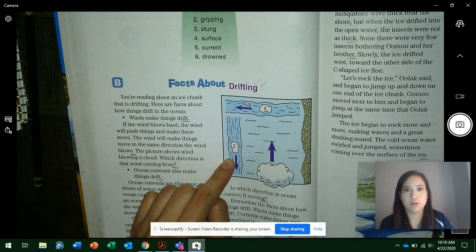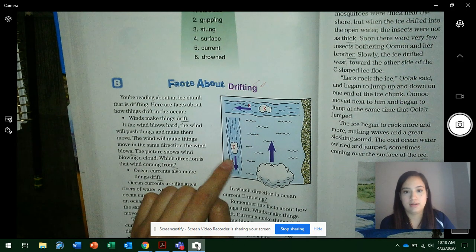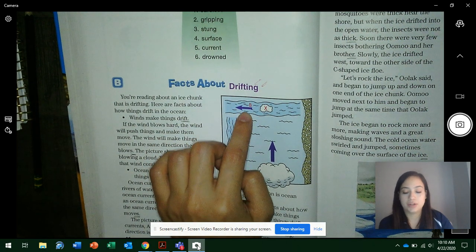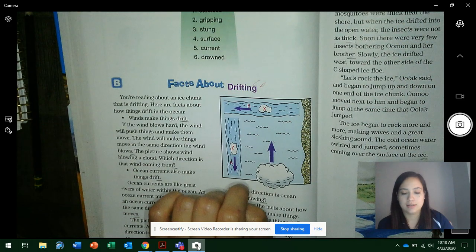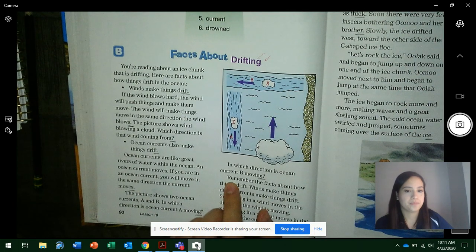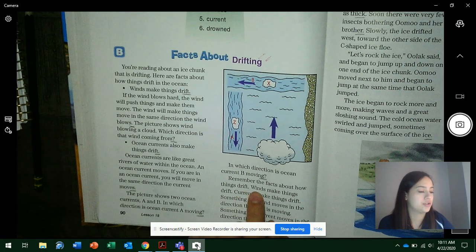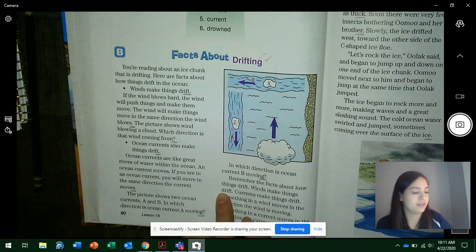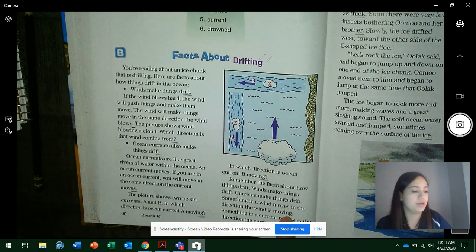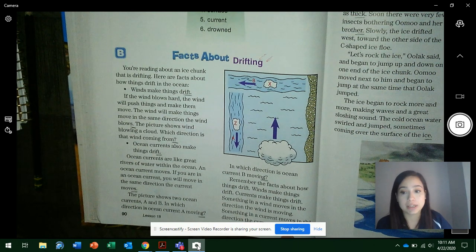So touch the ice chunk in current A. Everybody should be touching just like Miss Gomez. Show me the direction it will drift if there is no wind. Touch the ice chunk in current B. Show me the direction it will drift if there is no wind. Yes, very good. Now, I'm going to continue reading. Down here, remember the facts about how things drift. Wind makes things drift. Currents make things drift. Something in the wind moves in the direction the wind is moving. Something in a current moves in the direction the current is moving.